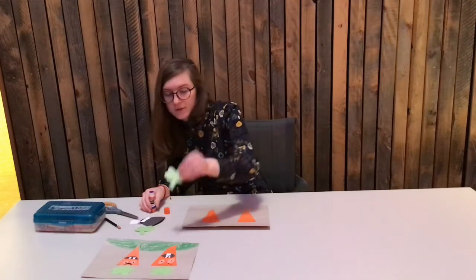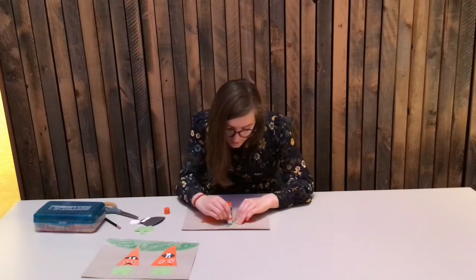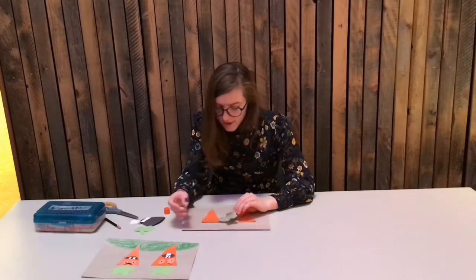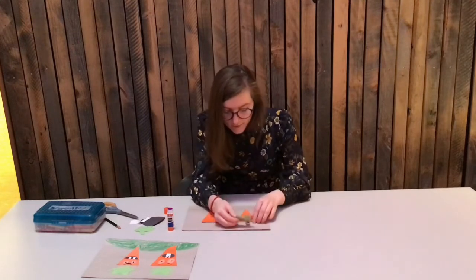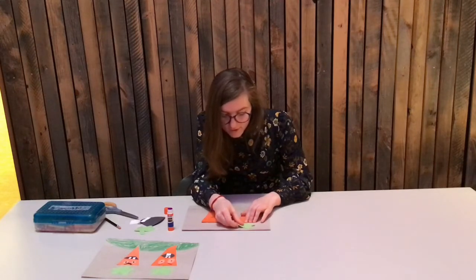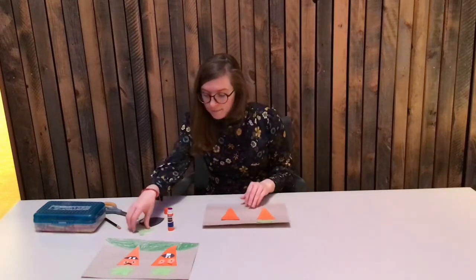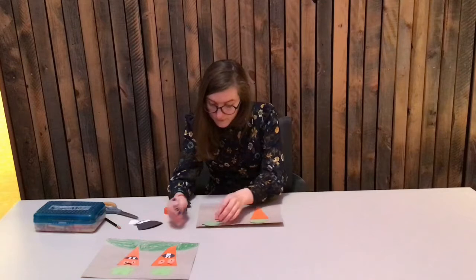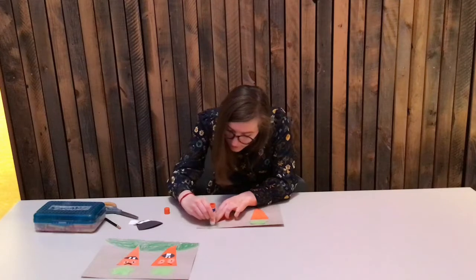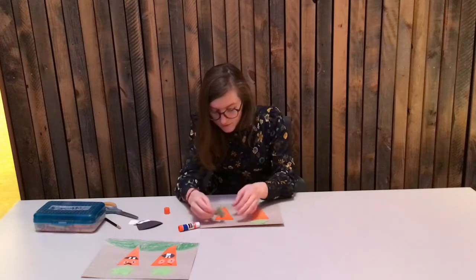And the next thing we'll do is glue our little stems and leaves. And you could do this part first and then put the carrots down, but I think it works just as well to put the carrots where you want them and then kind of slip the stem and leaves underneath like that. Oops.